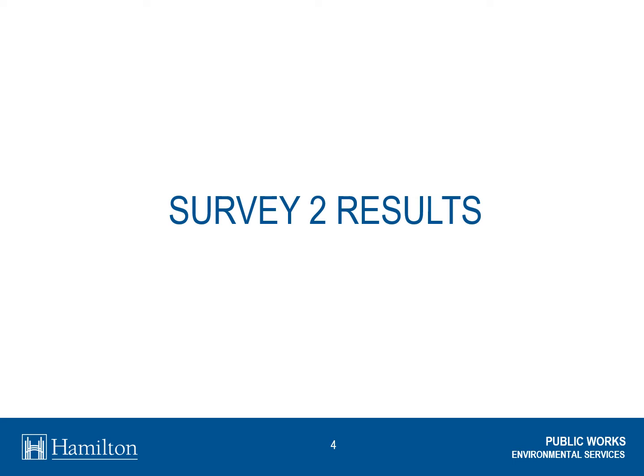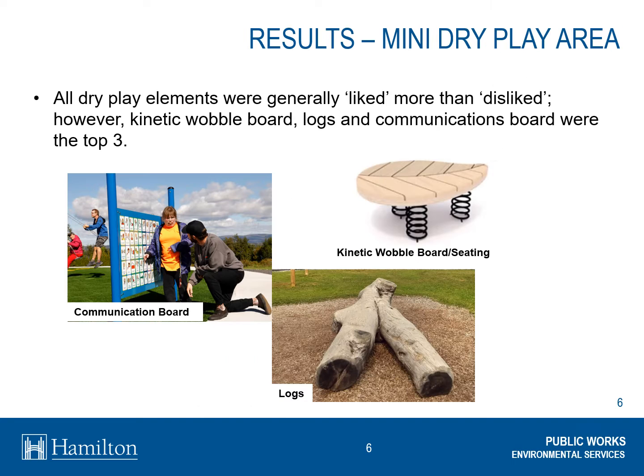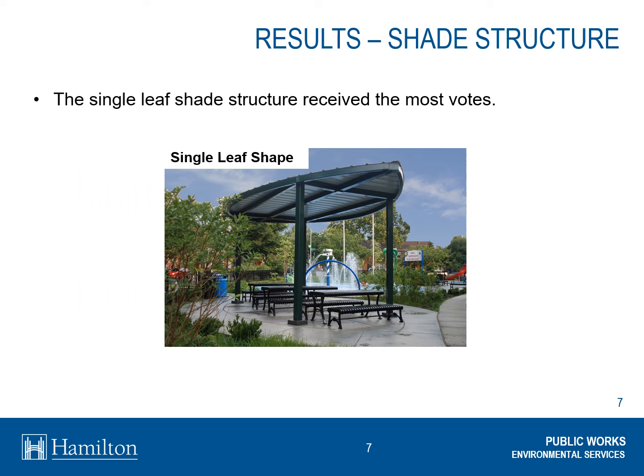We'll now present a review of the results of the second community survey. Following the first Public Information Center on December 7, 2021, an online survey was released for the community to vote on their preferred layout, mini dry play area features, various water play features, and shade structure. Layout option 1 received the most votes. All dry play elements were generally liked more than disliked. However, the kinetic wobble board, natural logs, and communication board were the top 3. The single-leaf shade structure received the most votes.